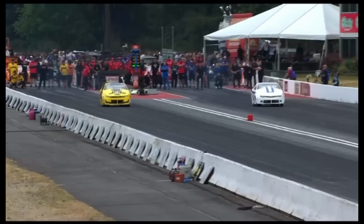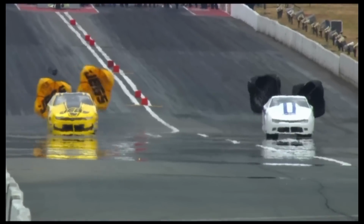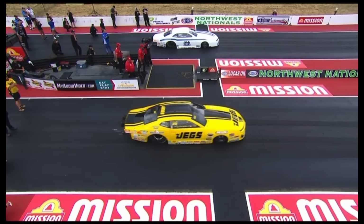Identical reaction times. Who's got the better hot rod? Oh, Corey is all over it down there, and Troy Coughlin drives by 1/100th of a second. And at about 1,000 feet, that car made a big move over to the right, and he shoved the clutch in. Feedy was 200ths out in front.